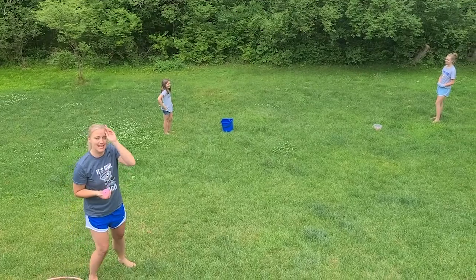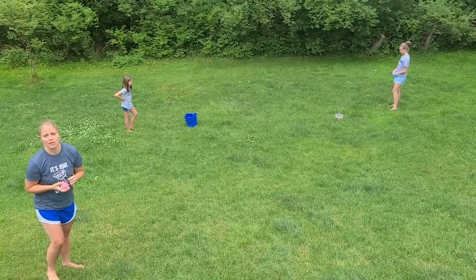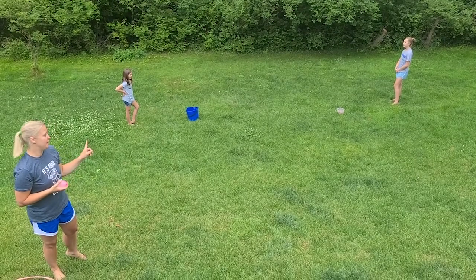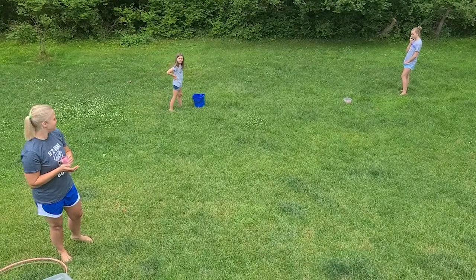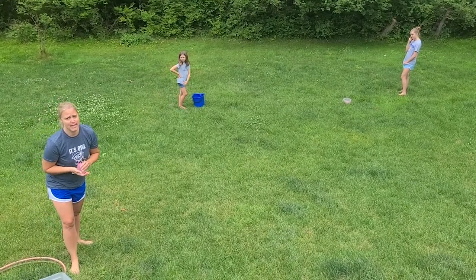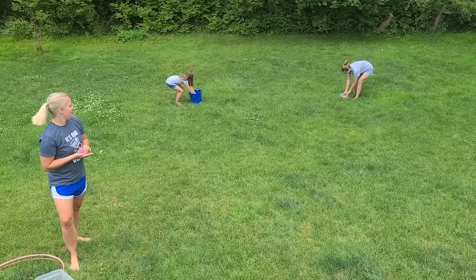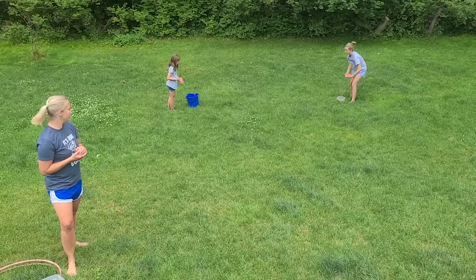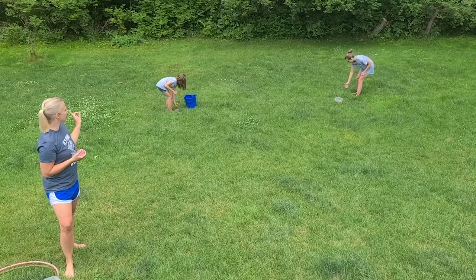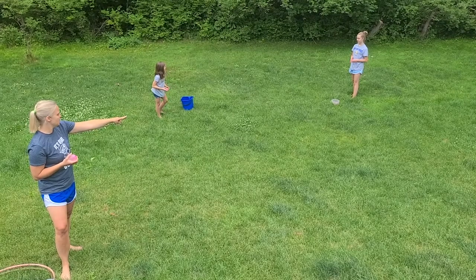Okay, so that takes us to the next water balloon game, which is just as fun. So I'm going to explain it while they're setting it up. It is called a relay race, okay? So what they're going to do is they're going to pick up 2 balloons each, and they're going to place one right where they're standing, and then they're going to walk to where the other one is and place it across.